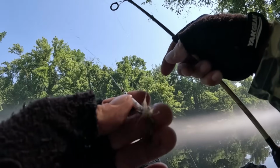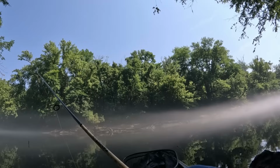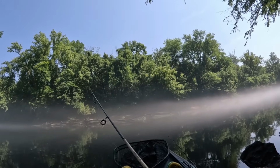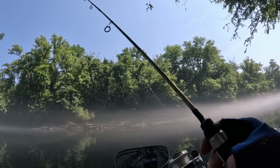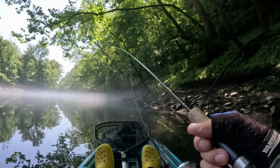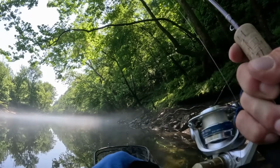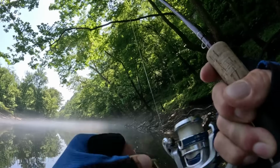That's so funny. We're sitting here about to throw this little rooster tail. I hear massive fish up here. Massive fish. We might be able to get some stripes. There's one. Good fish. Come on, be a rainbow.